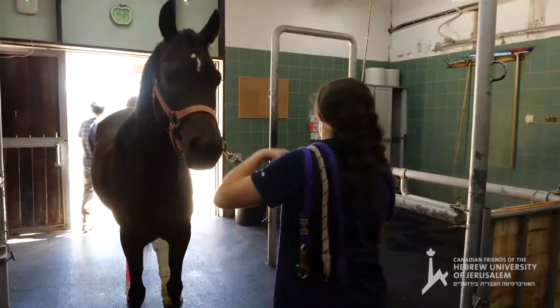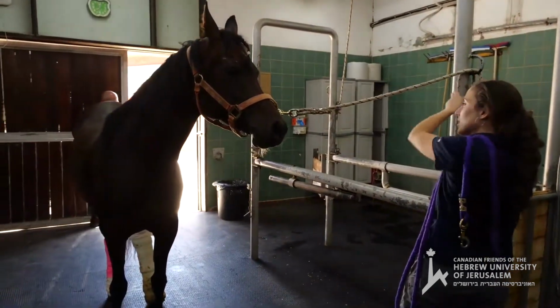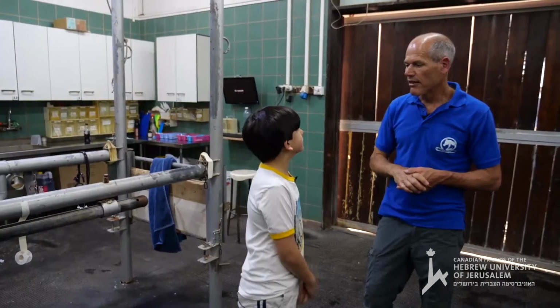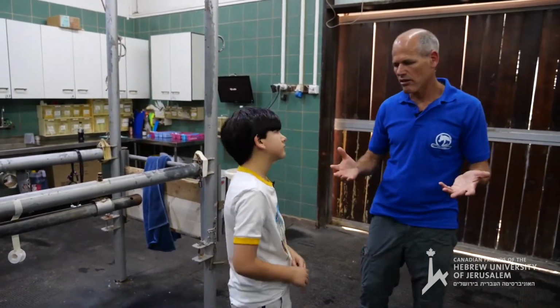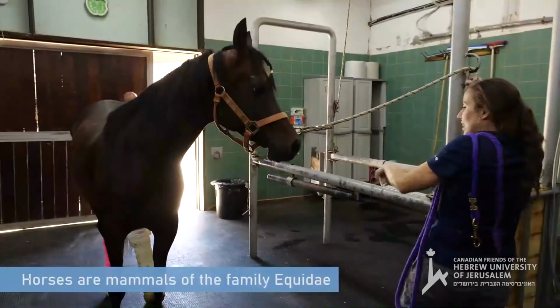We can ultrasound them here. We can X-ray them here if we need to. And then we take blood and send it up to the laboratory. And then we can make an evaluation and decide what needs to be done with that horse. Does it need surgery? Does it need medical therapy? Or can he go home? Or what needs to be done?